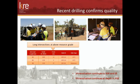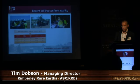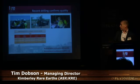Okay, Navigator Resources, who had this project and listed it into this vehicle called Kimberley Rare Earths, did a pretty good drilling program in 2007 to find a resource to inferred status. We've just finished another 4,500 metre program in the last 2 months. Went up until the thunderstorms and the bushfires that were caused by the thunderstorms stopped us. And we've just finished about 4,300 metres worth of drilling.